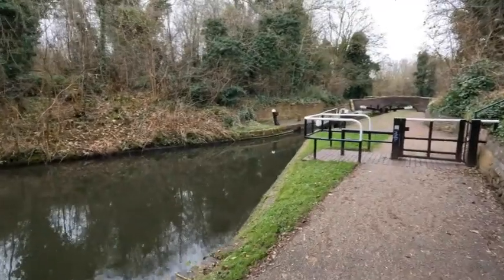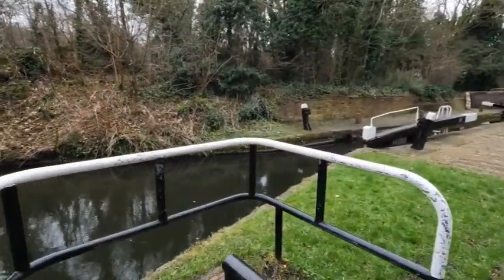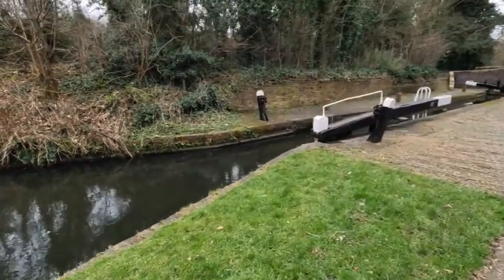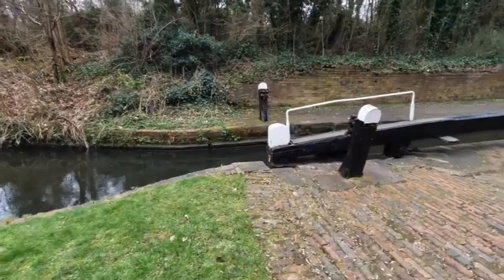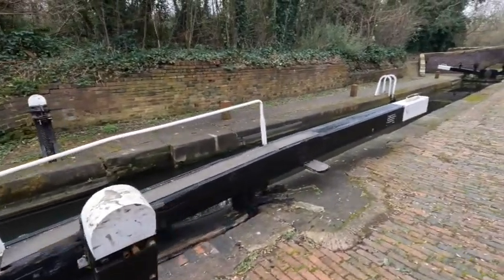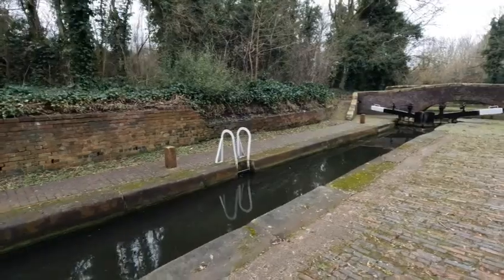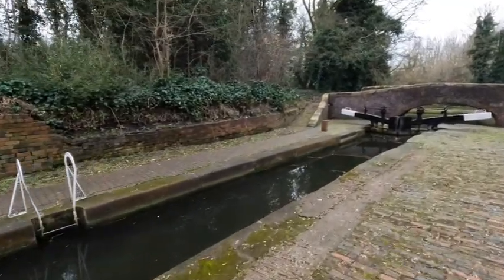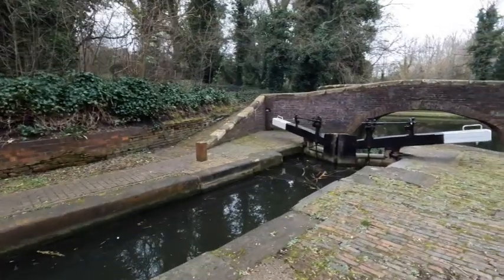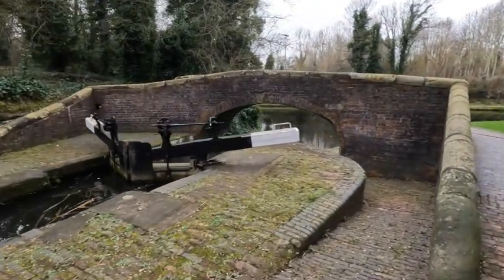And here we are, we've arrived at lock number 21, the last lock on this Wolverhampton flight. Again, the back gate has been left open, so I assume there's probably a reason for that. In fact, it's been padlocked as well, so that means the CRT has done this and they want it left like that. Now, it's the end of one canal, but it's where we join another canal. So the Birmingham Main Line Canal terminates here at Aldersley Junction and joins the Staffordshire and Worcestershire Canal, which we're going to look at now.